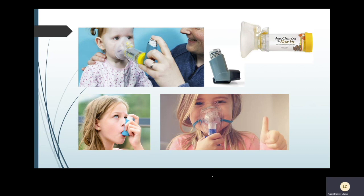And then on the bottom right, we see a little girl using a nebulizer machine. And so she has a mask, and it is attached to a tube, and that tube is attached to a machine where you put a little liquid vial of the medication into the machine, and then that continuously aerosolizes it. And so this little girl can just breathe normally into the mask for however long the medicine lasts, and then get her treatment that way.